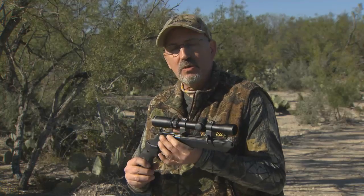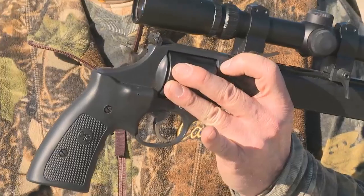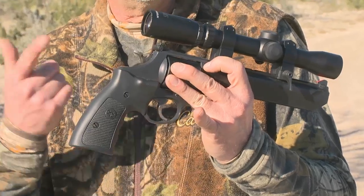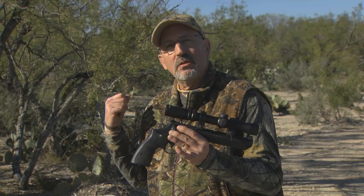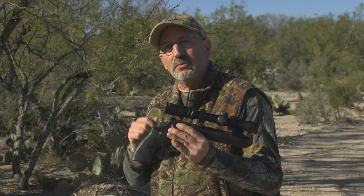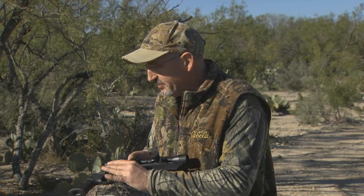It has a very crisp single action as well as a very smooth double action. And one of the things you'll notice here is we actually have a built-in trigger stop. That eliminates the over-travel of the trigger, allows you to get on your second shot quicker if you need to take that. The good news about these guns is they're so accurate, if you take your time, you won't need to take a second shot.